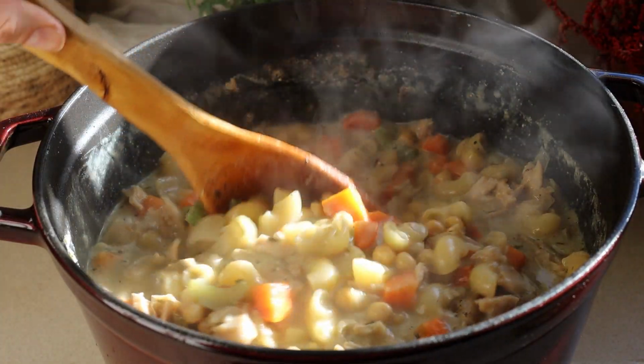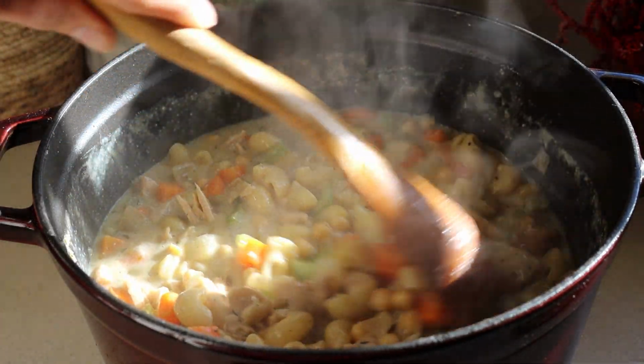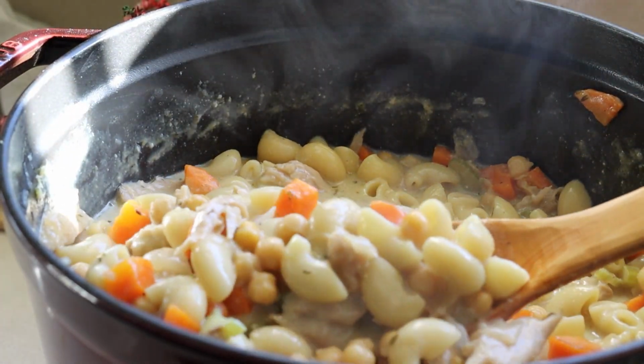Since it doesn't need to be cooked a long time, I add in the plant-based chicken close to the end of the cooking time of the soup. And as you can see, it is creamy and even a little bit silky and seriously tastes so good.